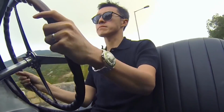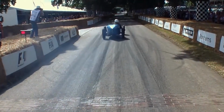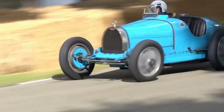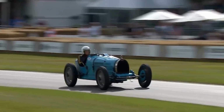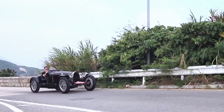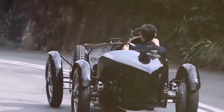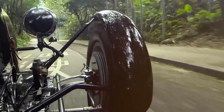The model you see on the screen is the latest version of the legendary car, known as the Type 35B. In total, there are only 45 copies of this model in the world. The engine power is only 138 horsepower. The car could reach speeds of up to 210 km per hour. It needs 6 seconds to accelerate to 100 kilometers per hour. These figures are impressive considering that the car was created almost 100 years ago.